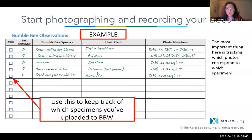Scientific names are ultimately preferred, but if you just want to put a description, like this was a red tubular flower, anything to help you ID it later or for us to ID it later. And then this on the left here is just for when you get to the point where you're going to upload these online, to help you check off as you actually get them in there.